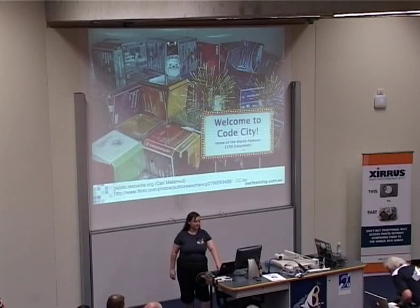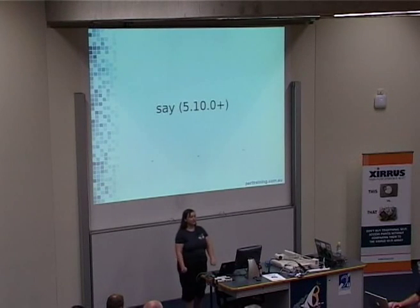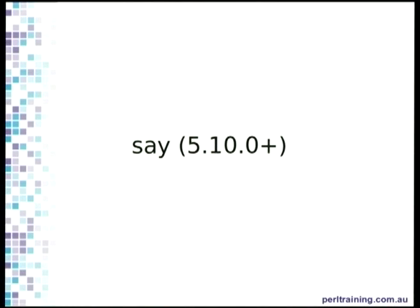So what are these new features? Let's have a look. After 20 years, actually 21 years, Perl finally has a print line. It's called say. It's print with a new line at the end. How awesome is that?